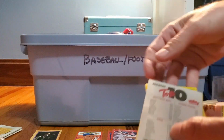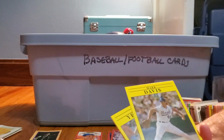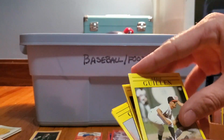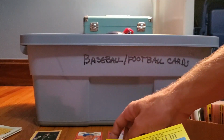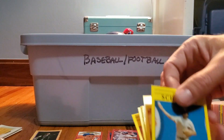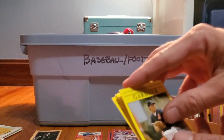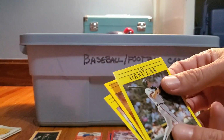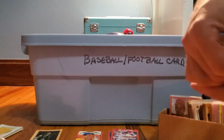Let's see. These are Fleer Brewers top 10s. These are Fleer 91. Mark Davis, Yelding, Shelby, Ozzie Guillen, Pat Combs, Chuck Finley, my favorite pitcher of all time. Pitched for the Angels for years and went on to the Indians. Calvin Schiraldi, Matt Young, Wes Gardner, Alan Anderson, Jim Gantner, Joe Orsulak. We have a lot of stuff to go through, so I'm just going to fly through some of these. Jeff Brantley. So there is some 91 Fleer.